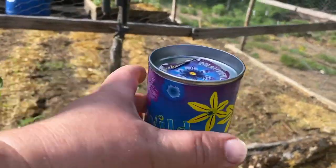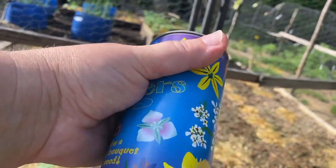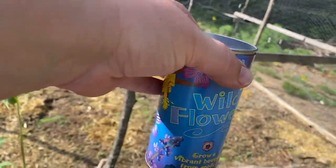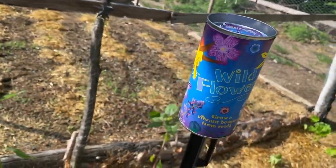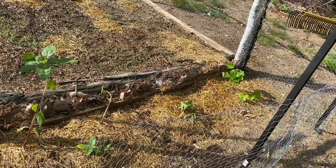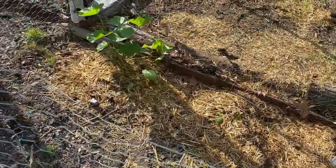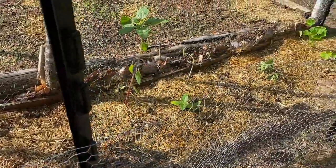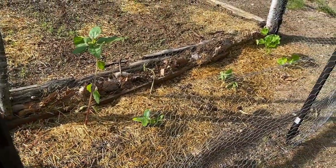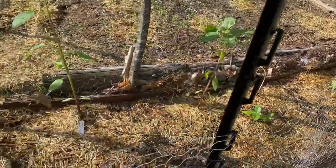And then I also have wildflowers. I got these for Mother's Day from my daughter, both of these cans. And so I wanted to plant a few of them here. I have another spot that I want to put the majority, but I wanted to put some down here in this part because this is right by the garden. I always try to plant right in this area so it attracts some pollinators and birds and whatnot.